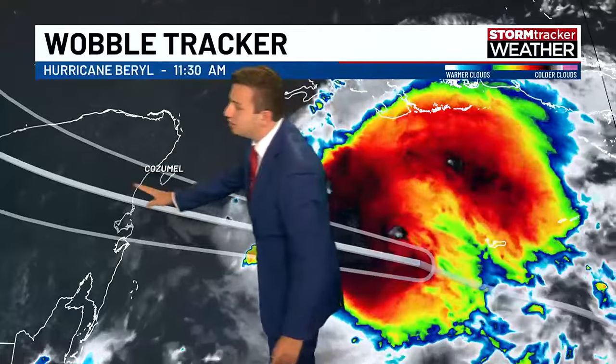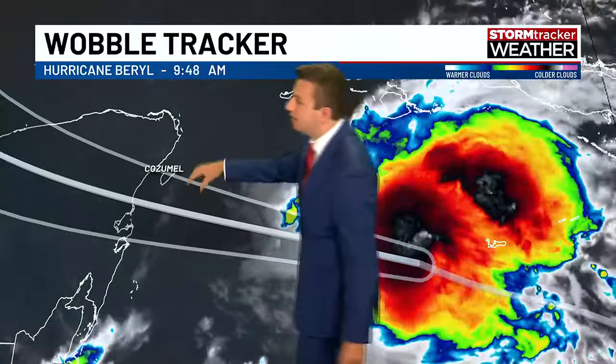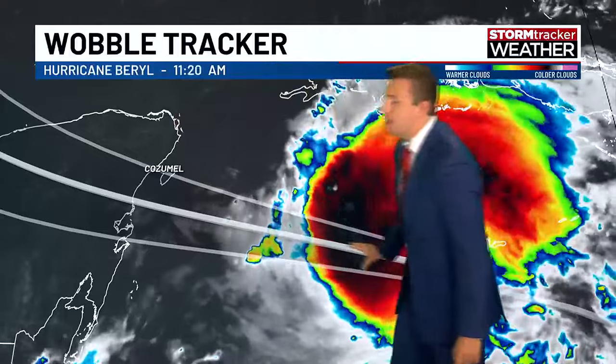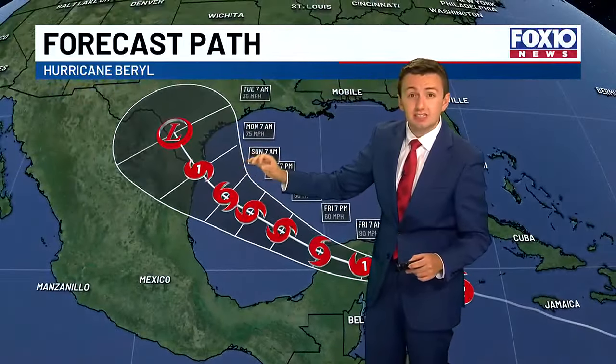So we'll see how this tracks as it approaches the Yucatan Peninsula, Cozumel right here, and then, of course, you have Cancun. We'll see what happens with this. Does it weaken? How much does it weaken over the Yucatan Peninsula? That'll have track implications in the future. A stronger storm that comes off the Yucatan will tend to go north. So the northern half of this track is still in place.